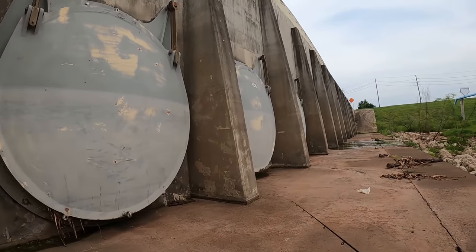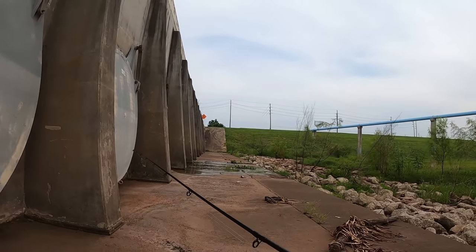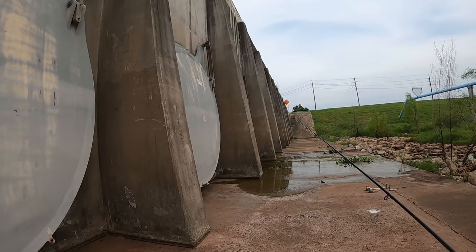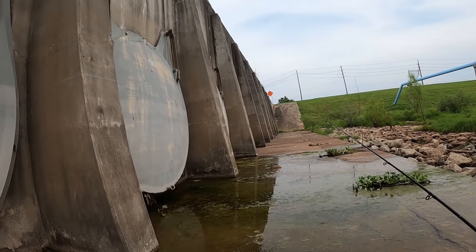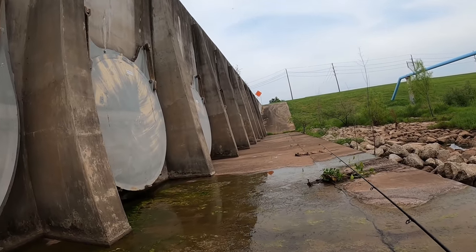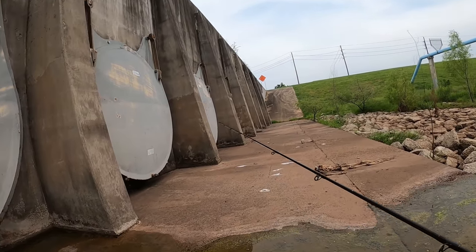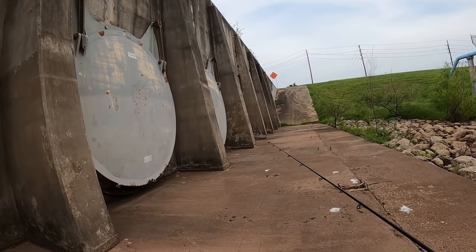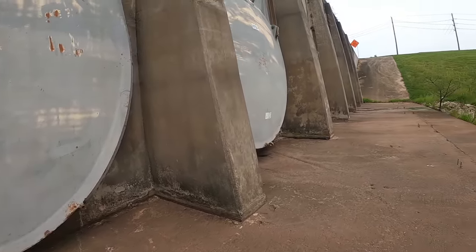Oh. Wow, check this out. This is what's on the other side of that dam. When these things are open, God, I can't even imagine the torrent of water. Also, I can't imagine how these things get opened. Like, who does that? How does that work? Maybe the force of the water pushes them open? I don't know.